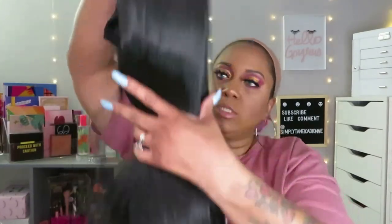But yeah, this should be 24 inches. Okay, but anyway, again, it's a headband wig and synthetic, and it feels like the other one. Feels good, nice and good quality, not thin, not thick. Feels like a good amount of hair, very nice. Feels like it could be 150 in the density.